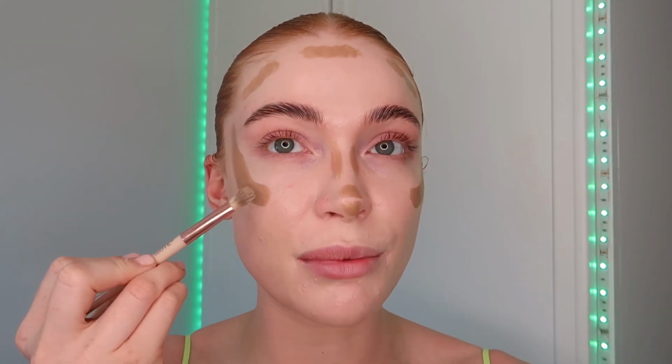Sorry, I'm using the viewfinder. A little bit around the nose there, and then some dots on the forehead. Now, being pale, you have to be super careful about over contouring, and although this looks like a lot, it's really not that much product. So I would recommend, if you're new to contouring and you are super pale, take it slow. Just apply half of this product and then you can build on it.